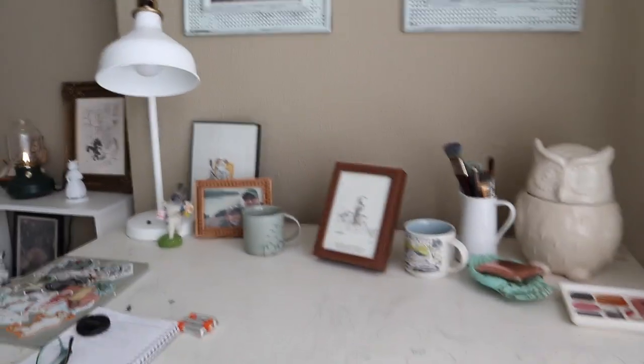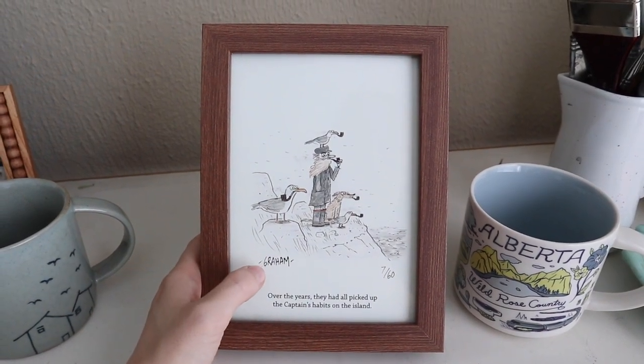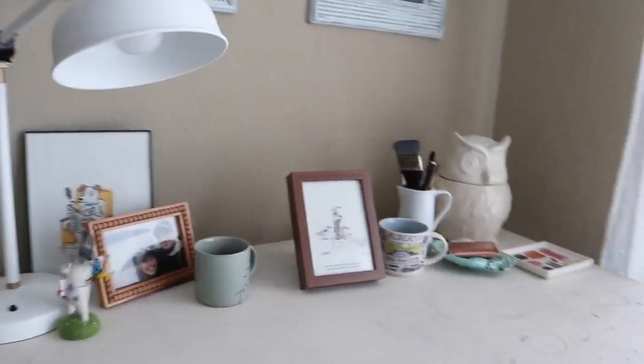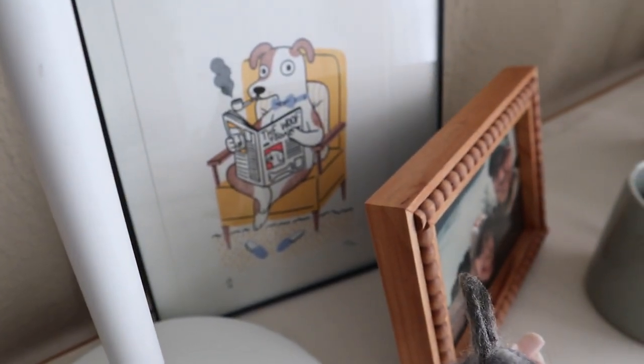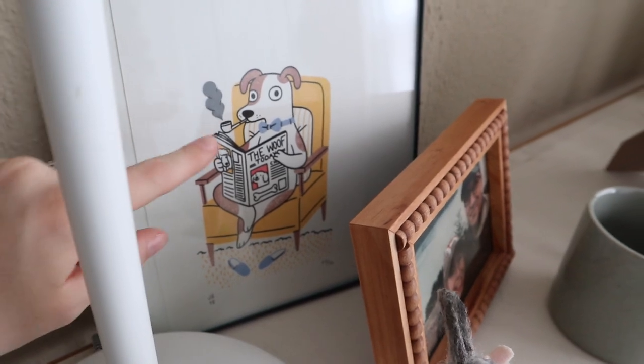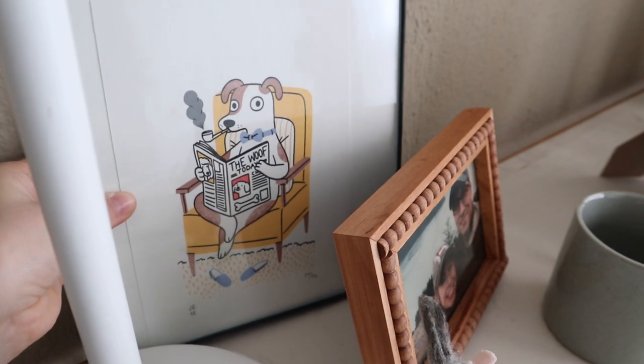Let's see, I've got some artwork. This artist, Graham, I will link his Instagram below. I need to fix this art in the frame, but I have this artwork by Julia. Her last name starts with a B and she's Spanish. I can't remember her name, but I'm gonna link her below. I love this. This is a limited edition print. It slid around in here, so I need to fix that, but anyway.